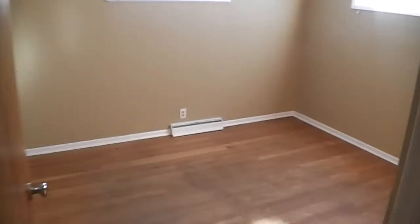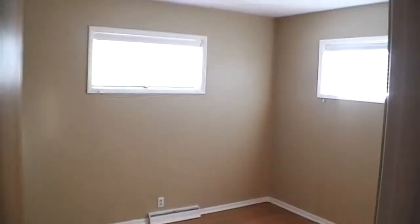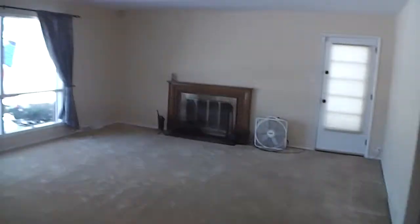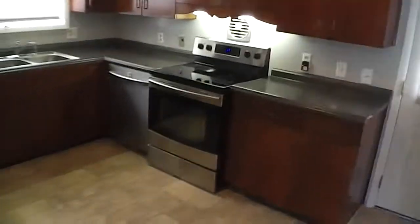And again, four bedrooms in this home. So if you've got a large family or definitely find a need for a four bedroom, this is it. Looks like it's been taken care of very well. As I mentioned, you've got a basement downstairs. Let's take a look at that.